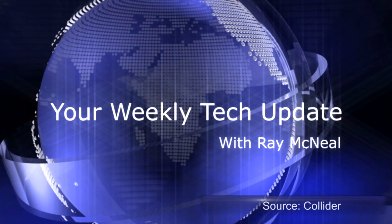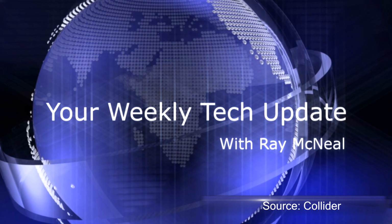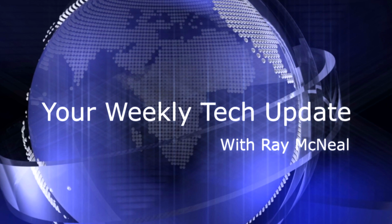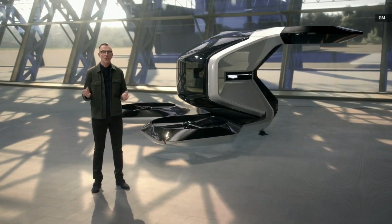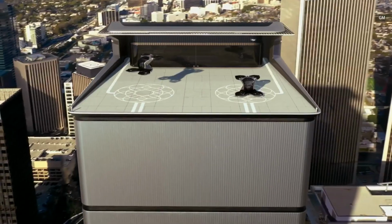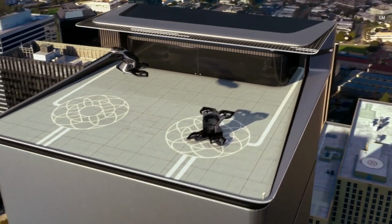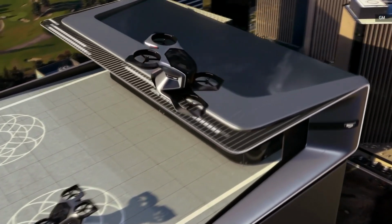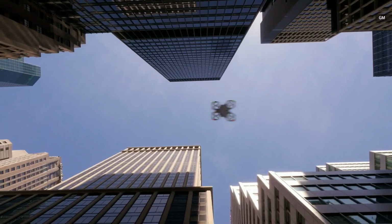At GM's CES keynote, the company showed off a number of Cadillac vehicles, both real and imagined, to explain its vision for the future of transport. On the fantastic side, the company presented two concept vehicles that it says will exemplify its Halo portfolio. First up, it's a single-seater drone, a VTOL craft with a 90 kilowatt hour battery that can travel from rooftop to rooftop at up to 90 kilometers an hour.